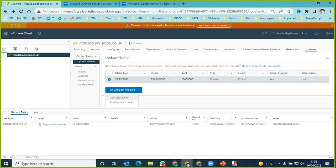Okay, so interoperability basically means if you have version 6.5 and version 6.7, and you have multiple hosts with 6.5 and 6.7, and maybe different updates in these, this report will generate everything you have, check everything you have, and try to map it online with a report similar to what we did when we installed vCenter server, right? It's the same interoperability report they will pull up, and it will show where you are, what you can upgrade, what you can't.